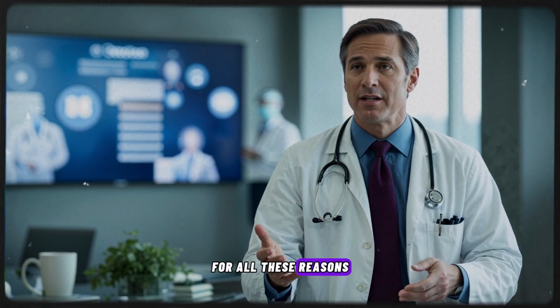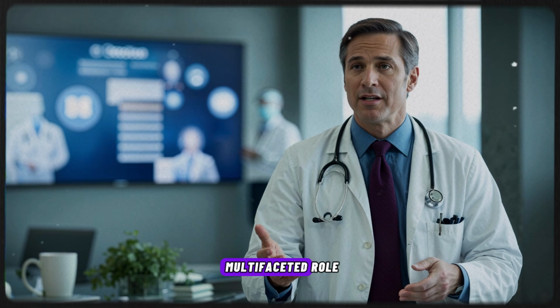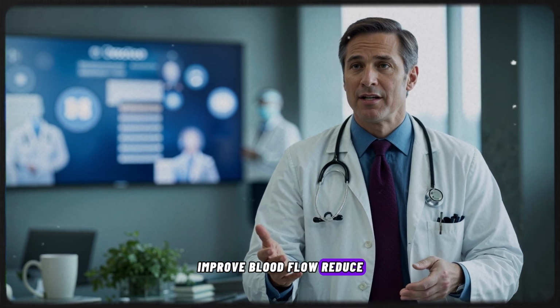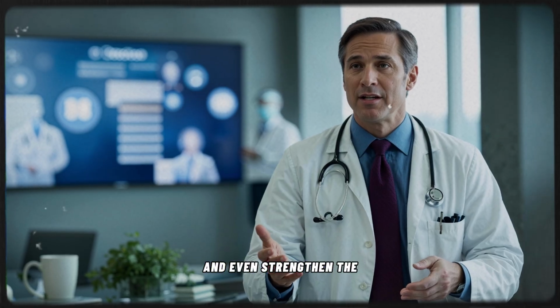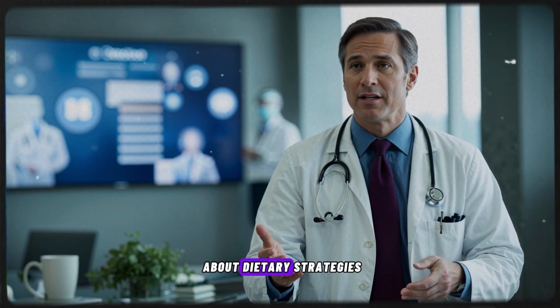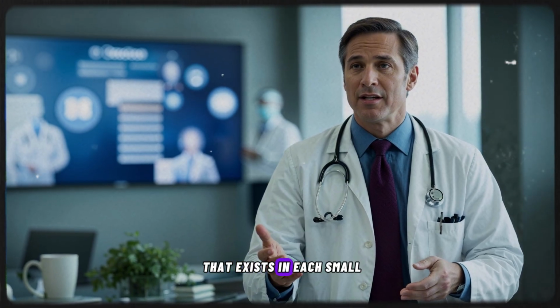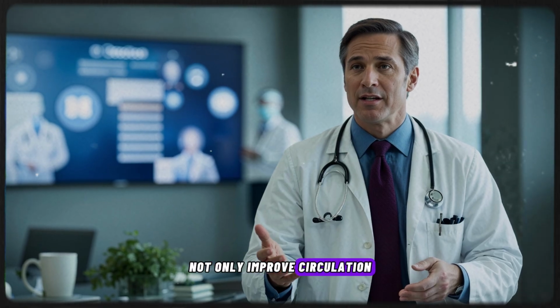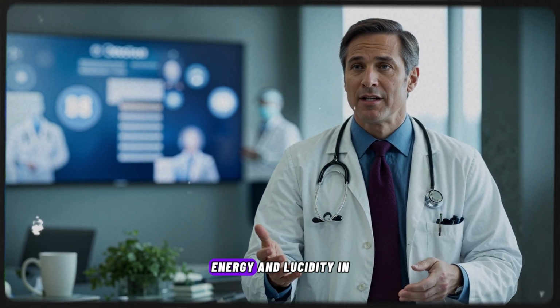For all these reasons, we can say that red fruits play a multifaceted role. They protect the heart, keep blood vessels healthy, improve blood flow, reduce cholesterol and glucose, and even strengthen the immune system. And when we think about dietary strategies for healthy aging, it is impossible to ignore the power that exists in each small red fruit. This is a group of foods that not only improves circulation, but also helps preserve autonomy, energy, and lucidity in those who consume them regularly.